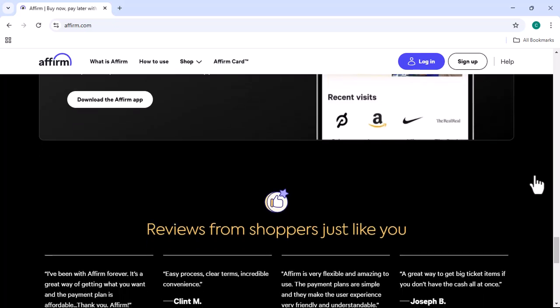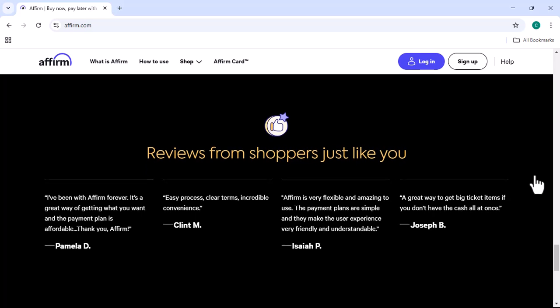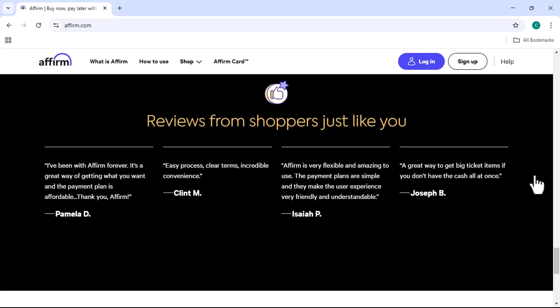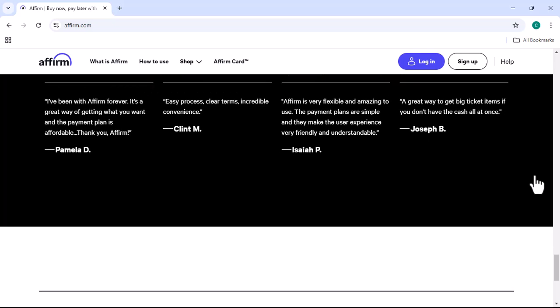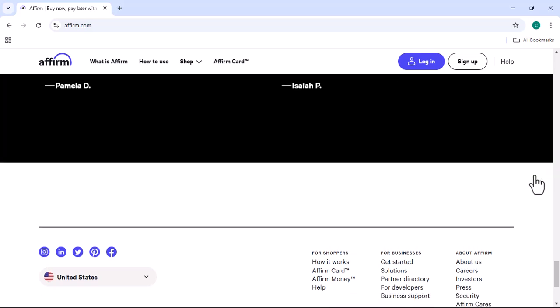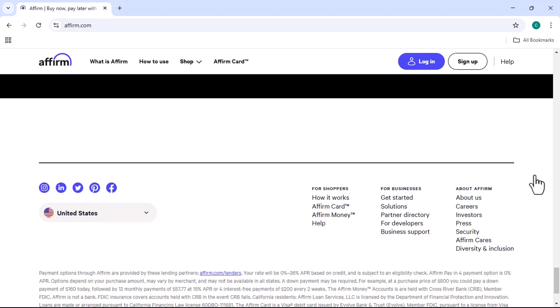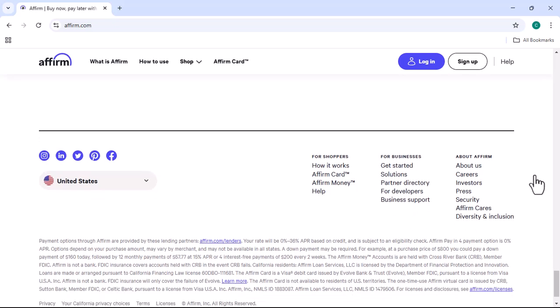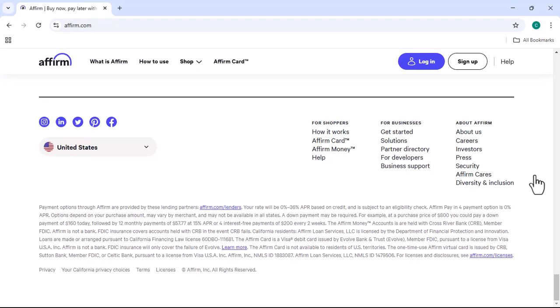The most common fee associated with Affirm is interest. Yes, just like a credit card, Affirm charges interest on the amount you borrow. The interest rate you're offered will vary depending on factors like your credit score, the merchant you're buying from, and the length of your repayment term. Here's where things get interesting. Affirm typically offers interest rates ranging from 0% to 36% APR. That's a pretty wide range.